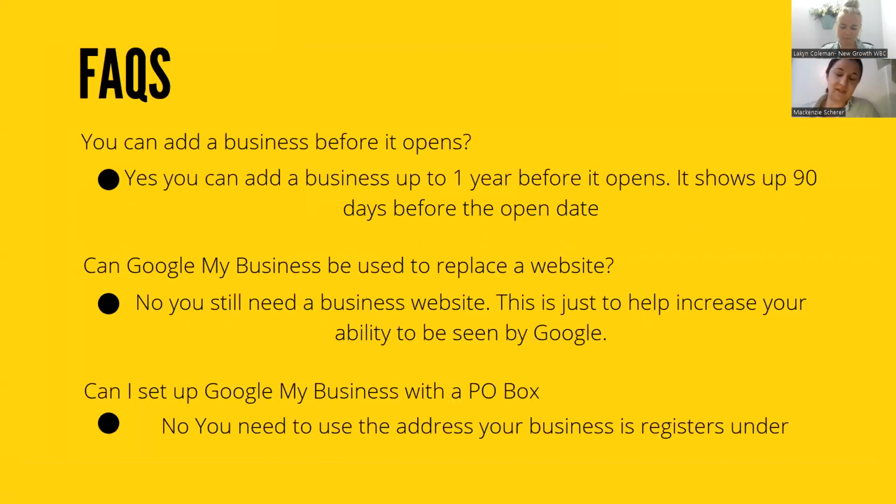So a couple questions that I typically get, I like to hit these first. Can you add a business before it actually opens? Yes, you can add a business up to a year before it opens, and it will actually show up 90 days before that open date that you set.